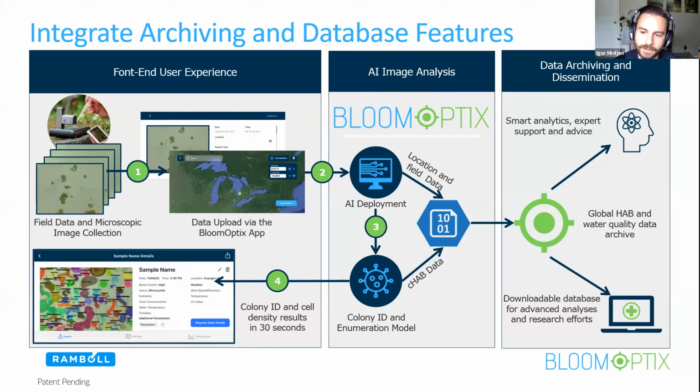archiving and dissemination platform as well, so that every time you upload data through the app, it gets stored on the back end, so you can download it for your own research, and so that we can use it for smart analytics, machine learning programs, and so forth, to basically empower you with some advanced statistics on the fly, and potentially even predictions, such as saying, hey, every time your weather patterns are this, followed by an event X, we see an uptick in testing for harmful algal blooms.